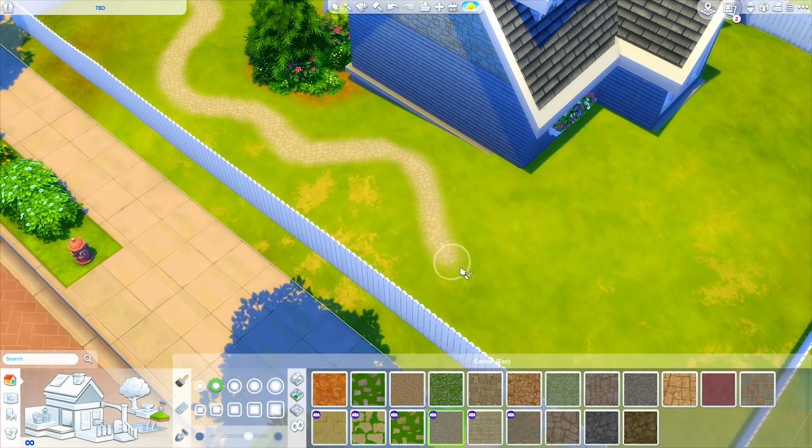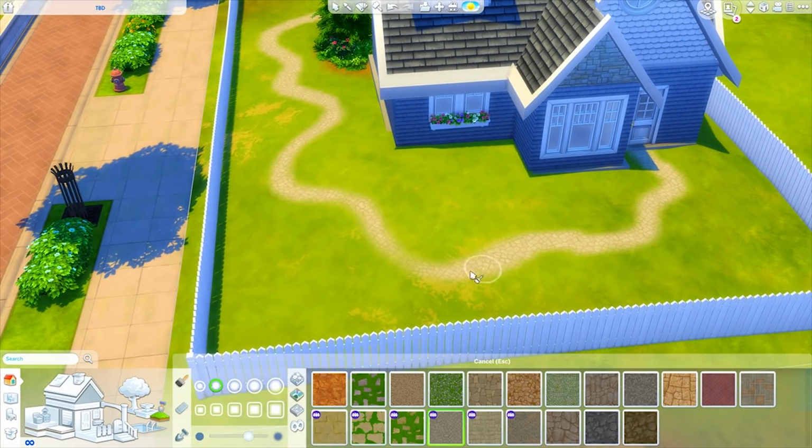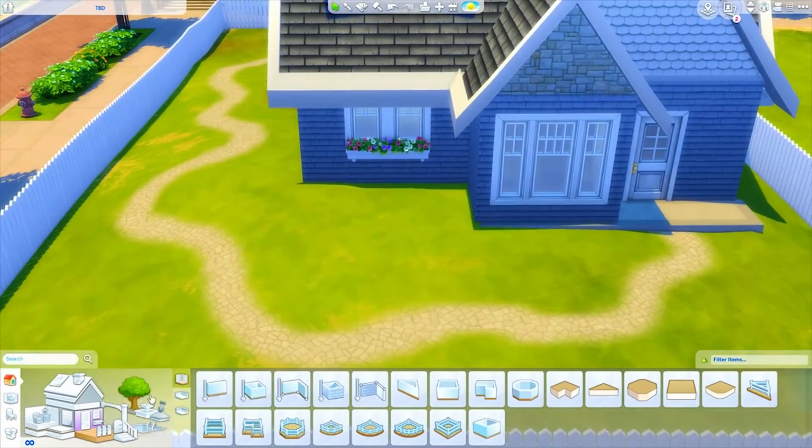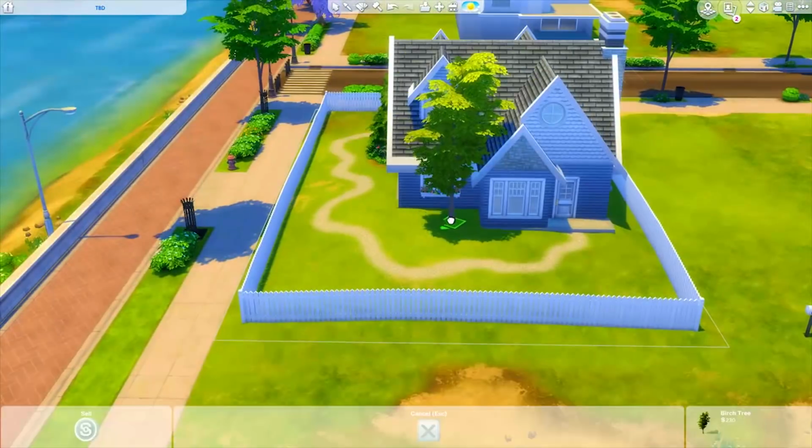I also have some more tiny build ideas that I want to do, which I don't think I'd ever want to live in a tiny house, but I love building them. So that's just a perfect example of what I'm babbling about right now.